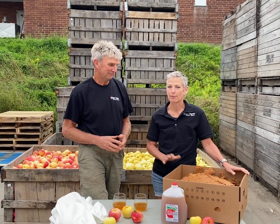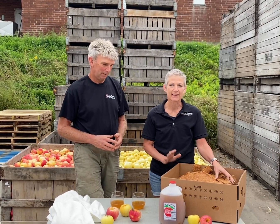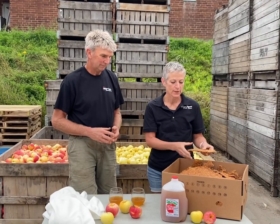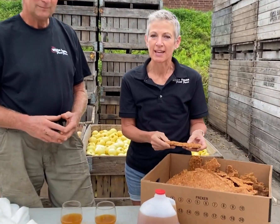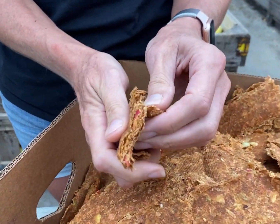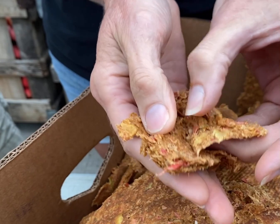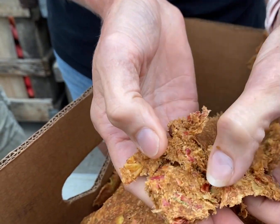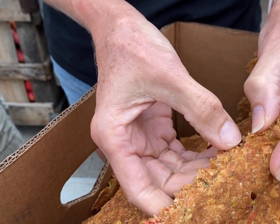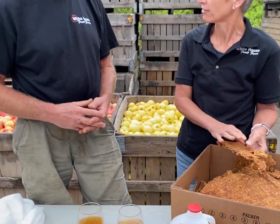I'm here with David, our resident farmer, and I wanted to tell you about something that David does besides working out in the fields and the orchards. We have here one of my favorite items when we're teaching, and if you look, it has layers, and if you look very closely, you can see bits of, I don't know, maybe some skin, maybe some seeds. It's a very interesting product. David, can you tell us what this is and why we have it here?